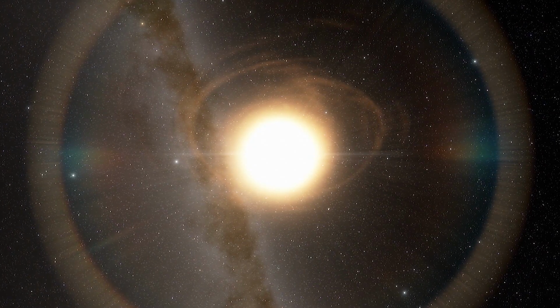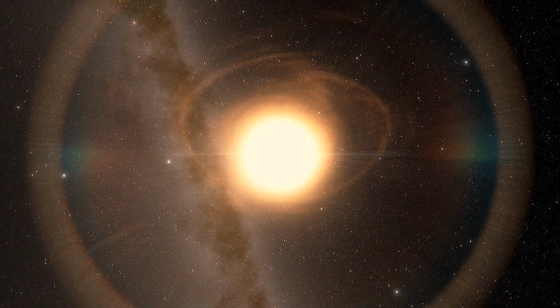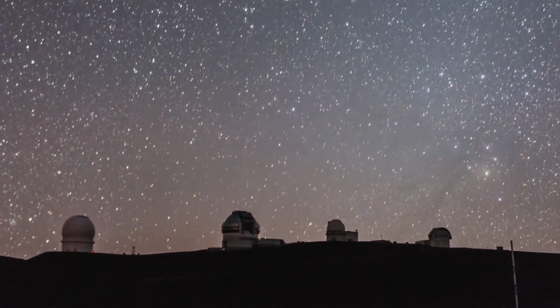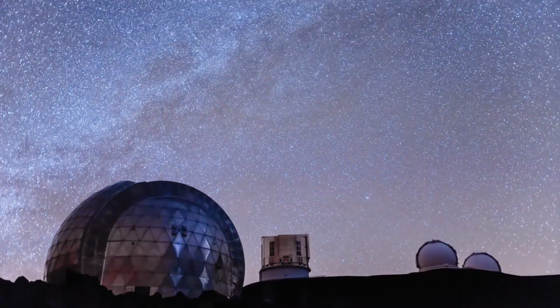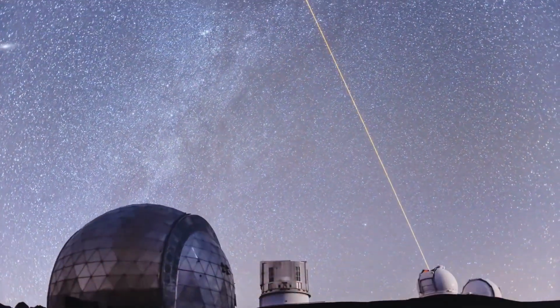From the fiery birth of new stars to the dark, silent graves of old ones, the universe is a stage upon which an endless drama unfolds. Each type of star tells its own story, shaping the cosmos in ways both beautiful and profound.